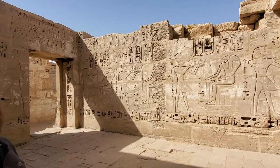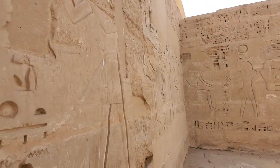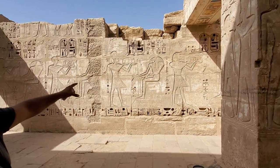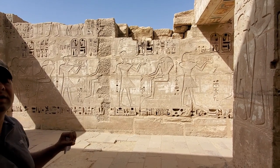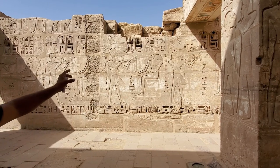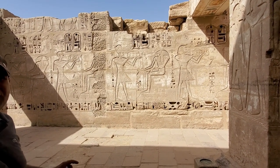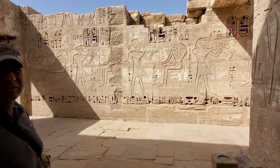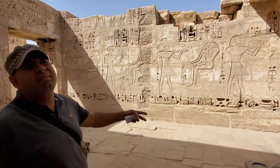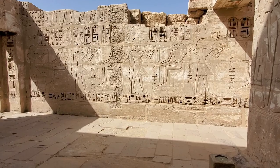But this is a form of two gods. God Khnum, known with the two horns and a head of a sheep. But it also represents God Amon Ra, as one of Amon Ra's forms is a head of a sheep. So a head of a sheep, or a sheep, represents Amon Ra. So here is the king in front of Amon Ra in his animal form, as Amon Ra has many forms.